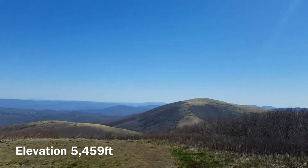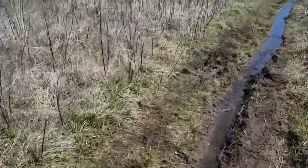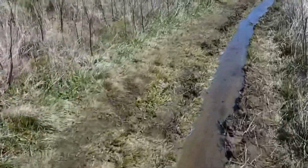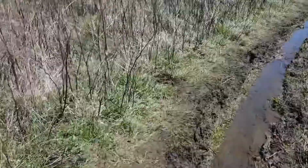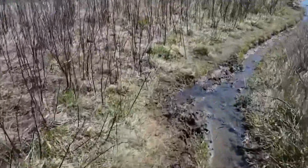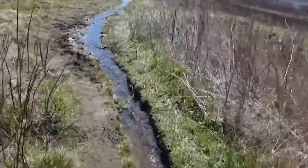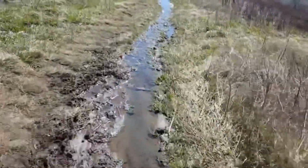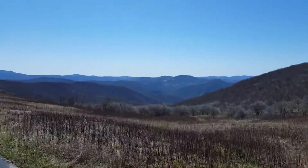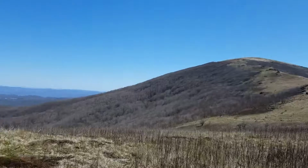I got about 2.2 to get there. See there, I'm getting ready to climb up Hump Mountain, and this is the trail. It's got a little stream running right through the middle of it, the whole way. And I'm trying not to get my shoes all muddy and wet, because it makes them heavy. I don't want to hike up the hill with wet shoes. But here's my view. There's Hump Mountain, and there's my view.